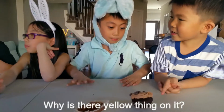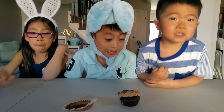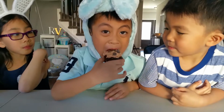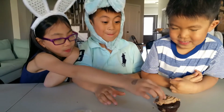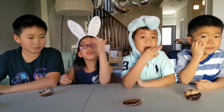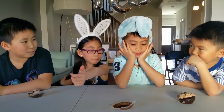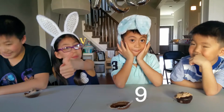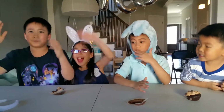Why is there a yellow thing on it? There's yellow on it, but it's a caramel. Okay, now I just had a bite. Good. I rate it 9. 10. Amazing flavors. I think a 9. 7. On to the next one.